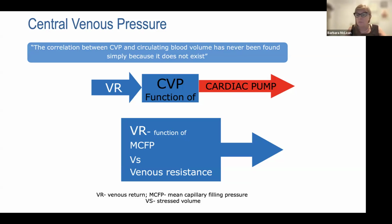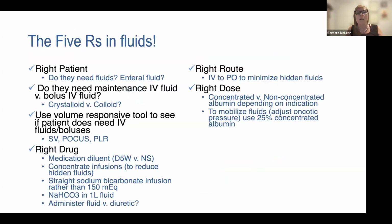So I think that's a really important strategy as we move forward and we try to do the right thing for our patients. So for us at the bedside, we really want to have what's known as the 5 R's in fluid resuscitation, right? Does this patient really need fluid? Does he really need enteral fluid, or does he need IV fluid? Does he need maintenance IV fluid versus bolus IV fluid, right?